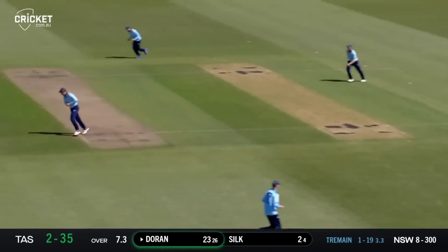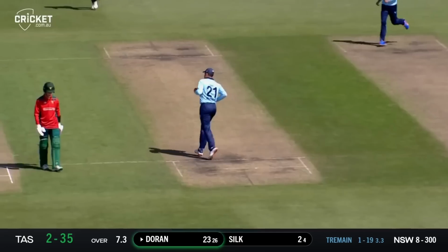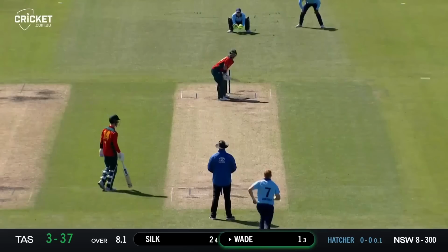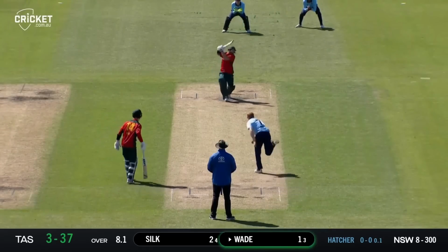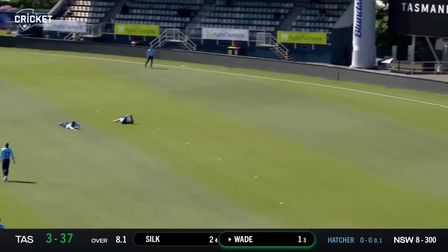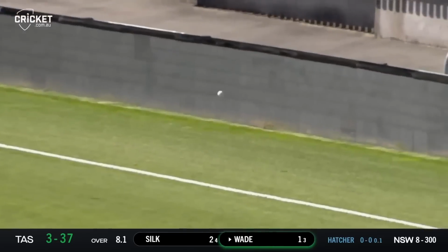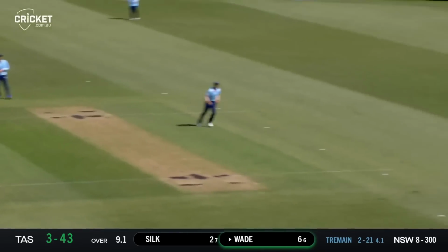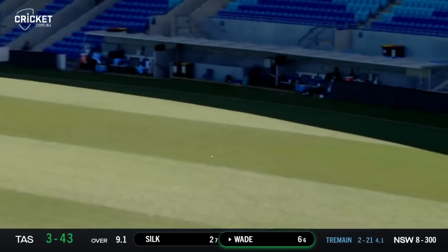There's Doran. Doran into the air and he's gone. He's gone. He's caught. He timed it on the up. Somewhat manageable 6.5. Wade driving through point for 4. That's a fine shot. Yep, that's a beauty. Wade driving. Wow. What a great shot.